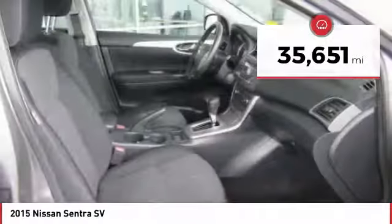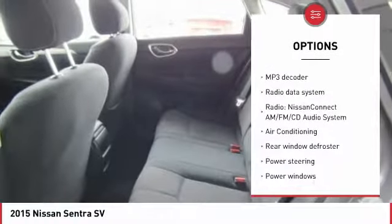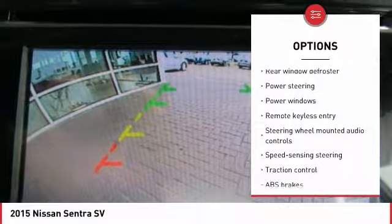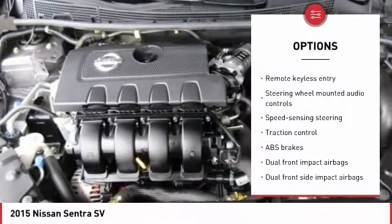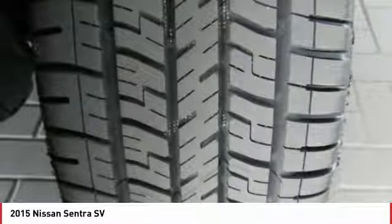Here are some of this vehicle's great options: traction control, Bluetooth, air conditioning, dual airbags, power steering, one owner, rear window defroster, CD player, power windows, security system. Come take a test drive today.